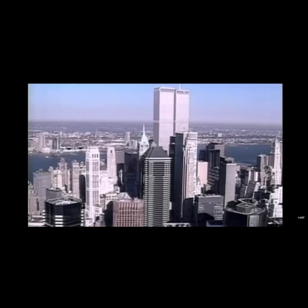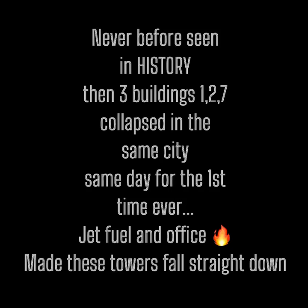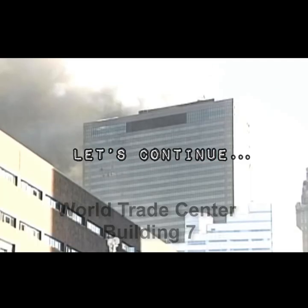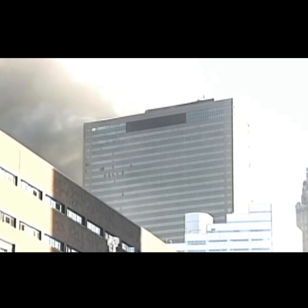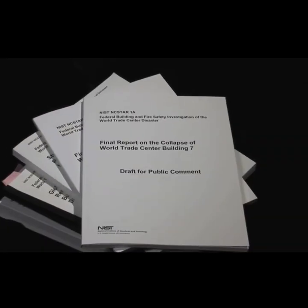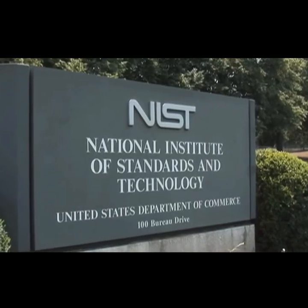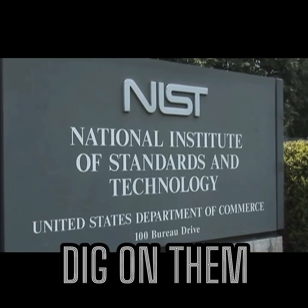New York City, 2001. No tall building had ever collapsed primarily due to fire. But that's exactly what investigators believe happened to the 47-story World Trade Center Building 7 on September 11th. According to a 3-year comprehensive building and fire safety investigation just completed by the National Institute of Standards and Technology, or NIST, World Trade Center 7 collapsed because of fires.